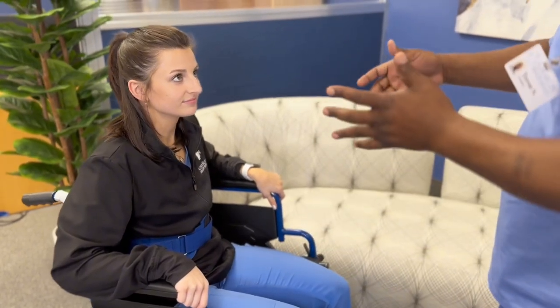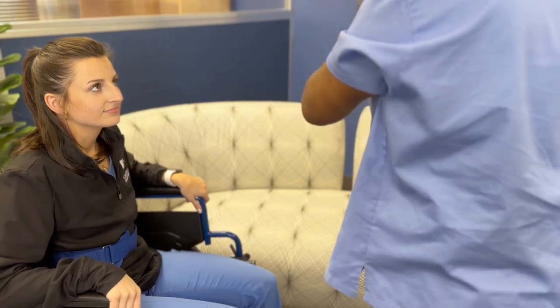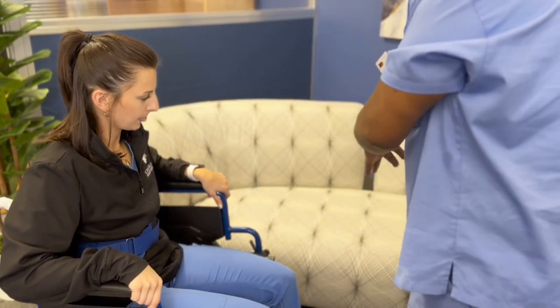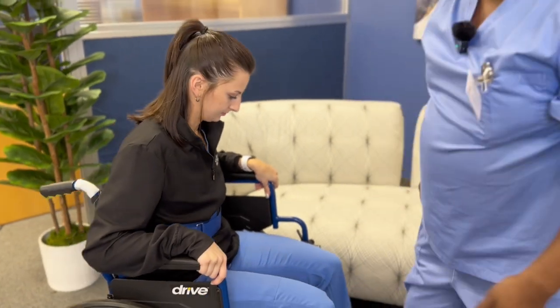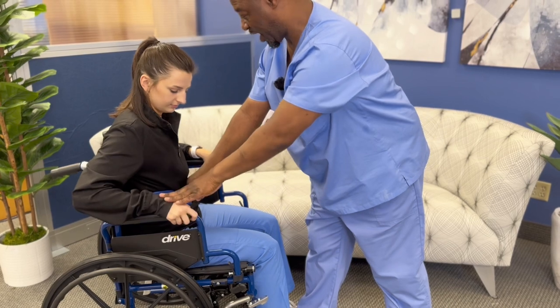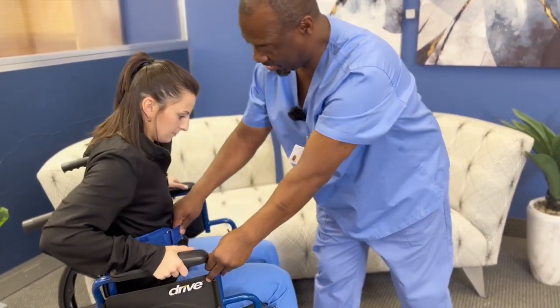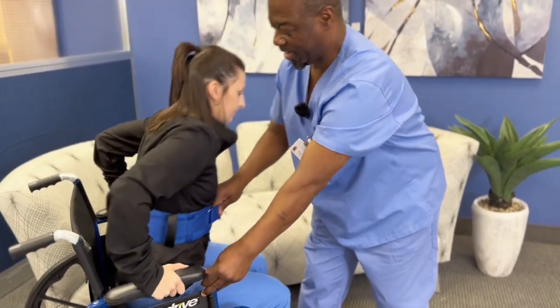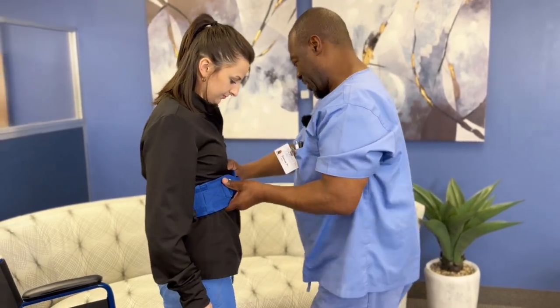We're gonna stand up, turn, and sit on the bed. And then after that, we're gonna lay down. So the first step is to sit on the bed, all right? Okay. So I'm gonna stand you up at the count of three, all right? Okay. Ready? I want you to push up to help me get up. Count of three, one, two, and three. Up. All right. Are you okay? You're steady. Now we're gonna turn.